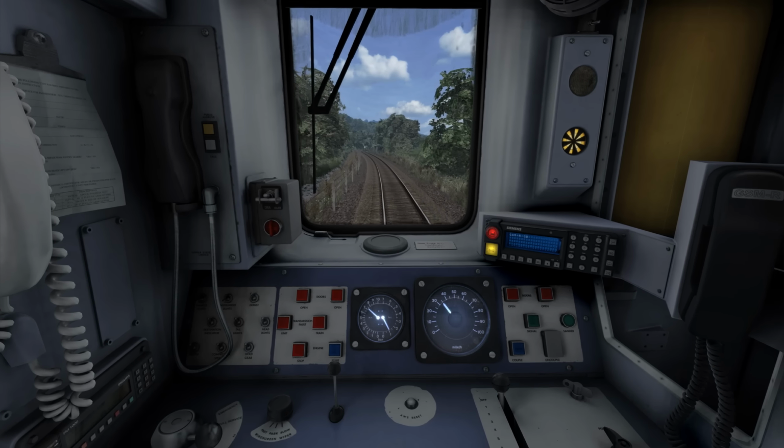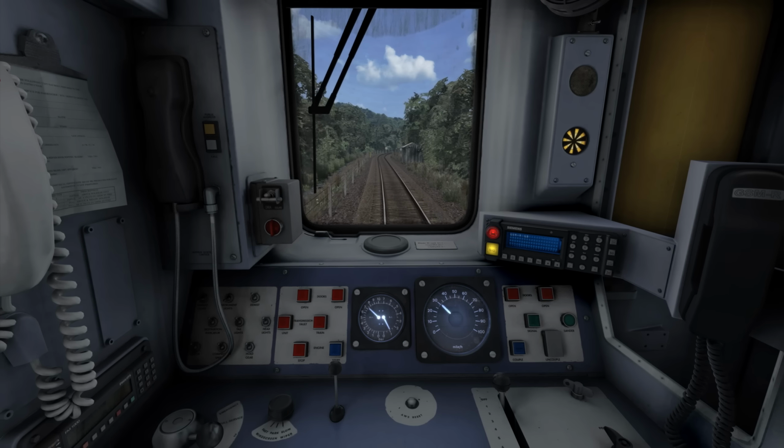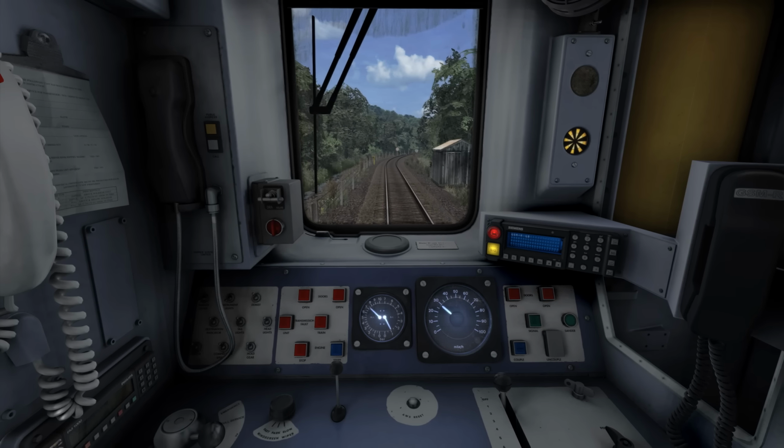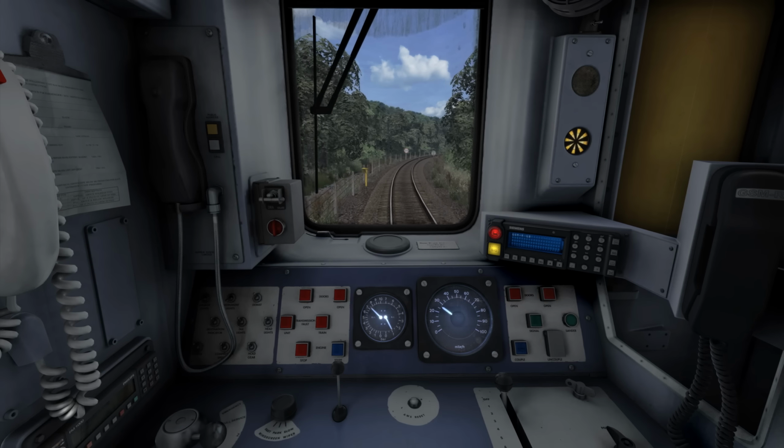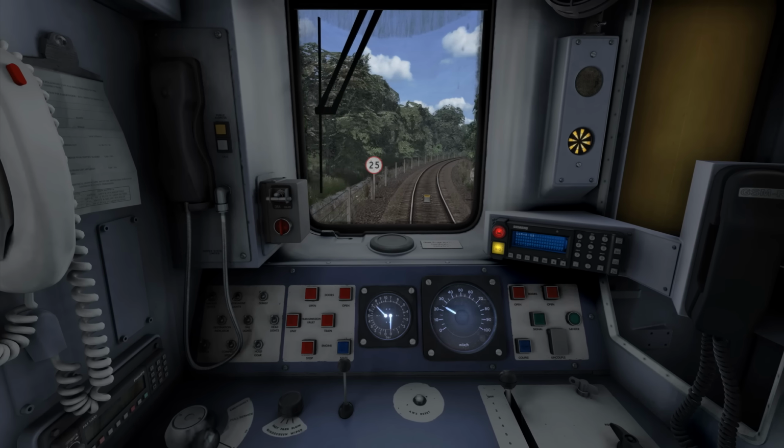And now I can see it coming up just ahead in the distance there. The 25 mile per hour speed limit is around a quarter of a mile from the upcoming 10 mile per hour speed limit, which is enforced for that level crossing that we slowed down to 10 for earlier on in the journey.